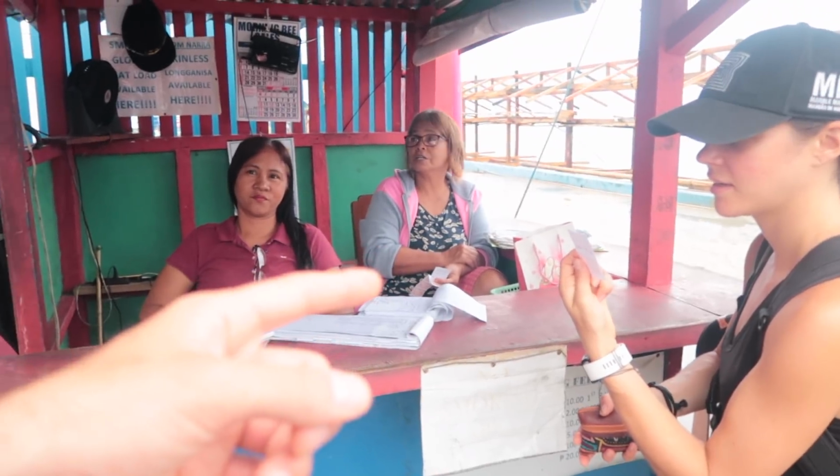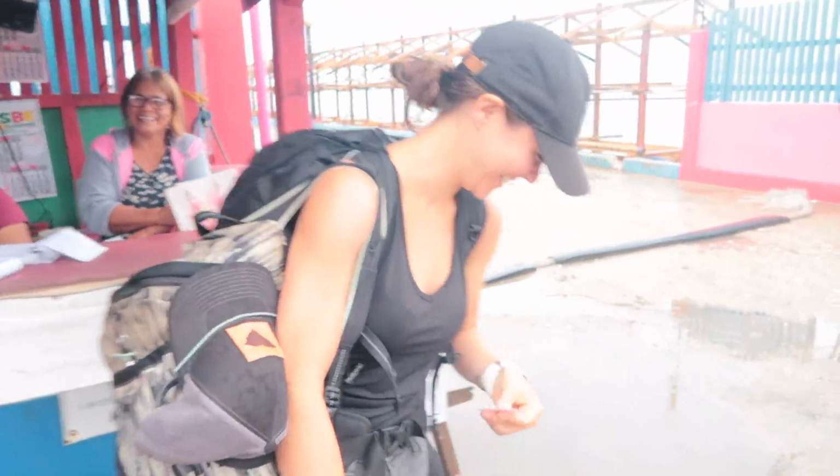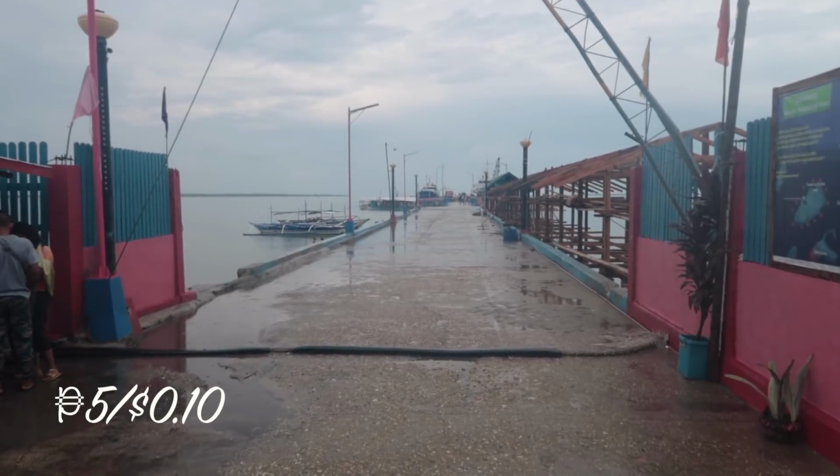That's the ticket? That's passenger entrance only. Here. Oh, just to get through here? Yeah. Sneaky. I see what you did. Okay, so to get through here, it's 5 pesos to pass through to get on to the port. So we don't know which boat it is quite yet.